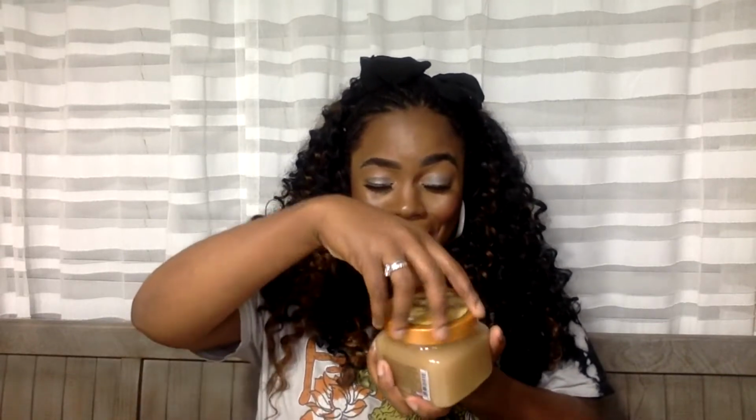This is what this is. There might be a slight smell of milk, but it's coffee, it's heavy coffee. So, I don't know if this is going to be my favorite. I did want to get it to test it out.